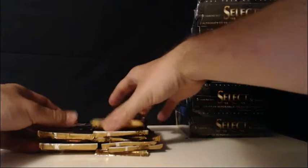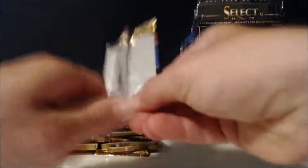Box one, 14-15 Select Basketball. NBA playoffs are getting crazy now. The conference finals about to go down. There's your number. There's your empty box. And here's your pack of stacks. Stack of packs. Trash box up here a little closer.